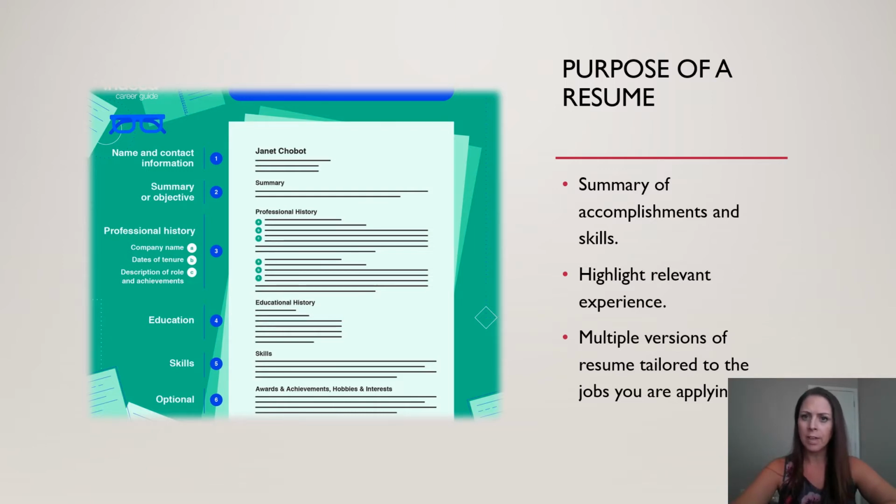So I just added here that you just want a summary of those accomplishments and skills, highlight the relevant experience, and you also may need multiple versions of your resume tailored to the jobs you're applying for. For example, you may have a resume specifically for a job working in a bakery. You could also have a resume tailored for working in childcare. There are many of us who have worked in many different fields and we're open to working in three different positions, three different fields. So if you don't have a specific resume for a specific job, you can always take that main resume and tailor it to fit the job that you're applying for.